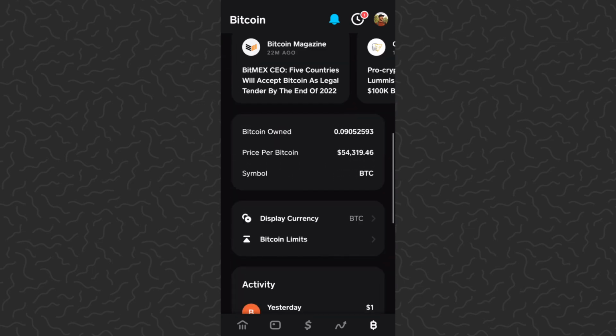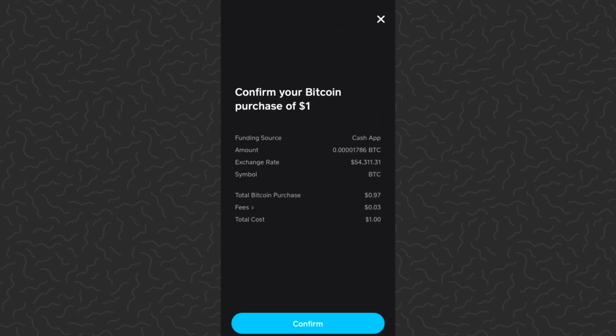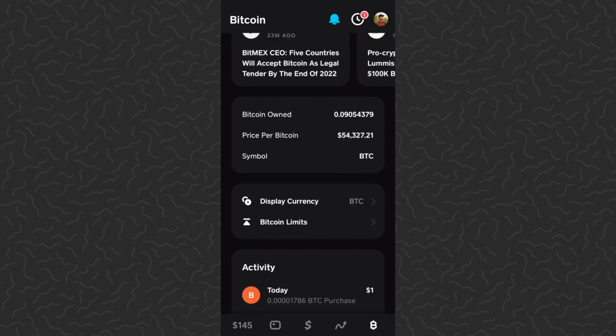Bitcoin owned: 0.09052593. Let's go ahead and tap buy, tap $1, tap next, scan my face. It's going to give us our order details and tap confirm. Just like that, we've added one more dollar of Bitcoin. The balance is now 0.09054379. Slowly working our way to 0.1 there.